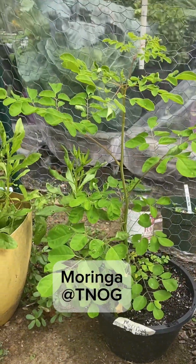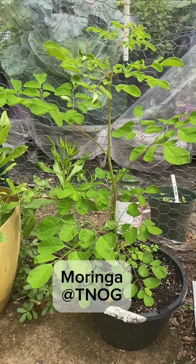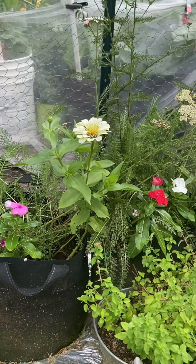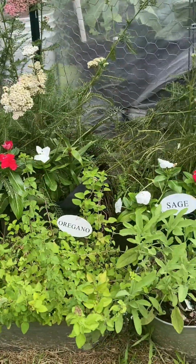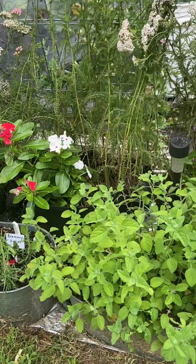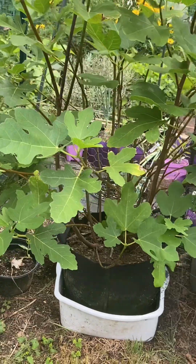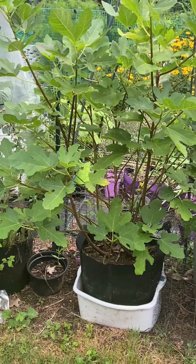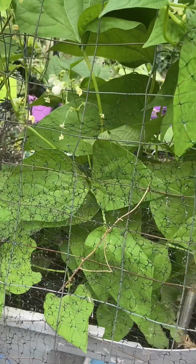And this is my moringa from Tinog, the New Orleans gardener. She sent me some seeds, and this is the tree so far. Here are some more flowers, some more impatiens, and oregano, some more herbs. And I still have a little bit of yarrow left in the back of those pots. And here's my Chicago Hardy fig that I don't think will produce anything this year. I think it got damaged by the cold.